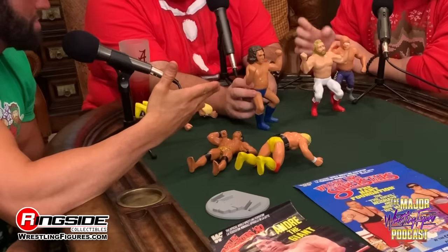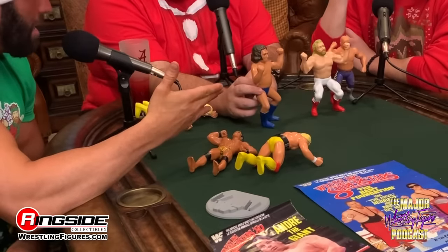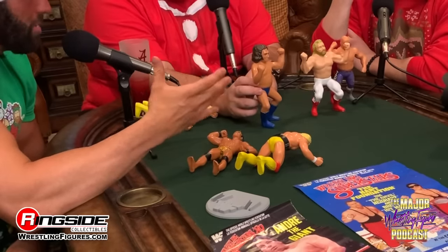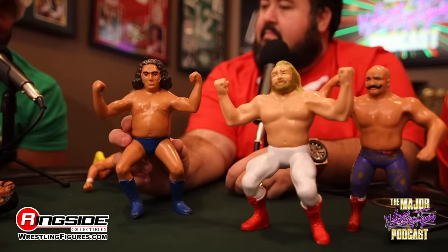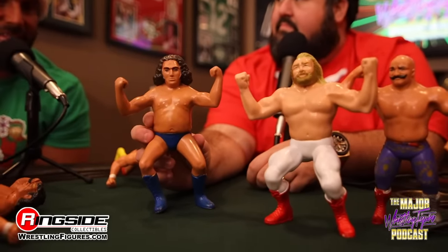Some Tony Atlas. Oh, my God. Yeah. Now, look at this, Andre the Giant. Now, to me, growing up, I remember short hair Andre, but this was obviously based before 1985, so it has the longer hair. Now, these figures, how these were made first, were made of resin, and then they were hand-painted and passed around as samples.